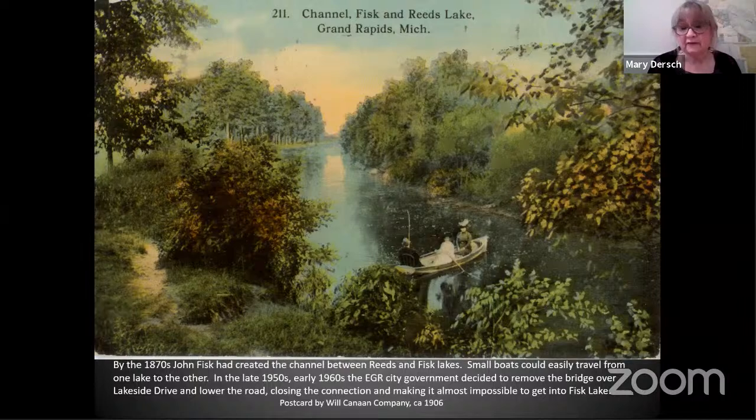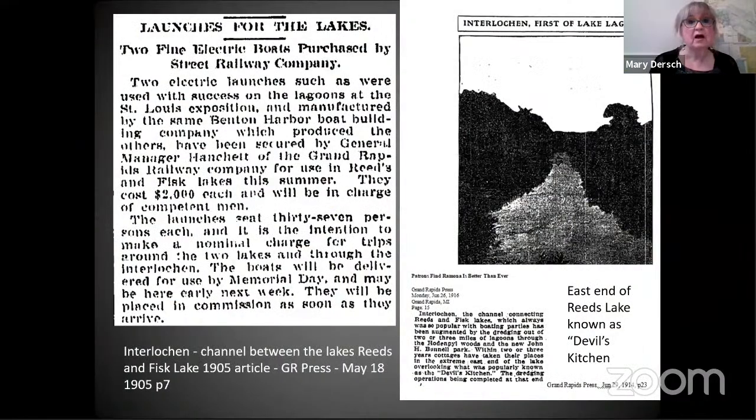By the late 1950s, early 1960s, East Grand Rapids city government, for whatever reason, chooses to take the bridges out and lower the road so that you can no longer freely travel between the two lakes, which you could do for many, many years. The boats, as you can see in this article here, talk about little launch boats that could travel between the lakes with 37 people.